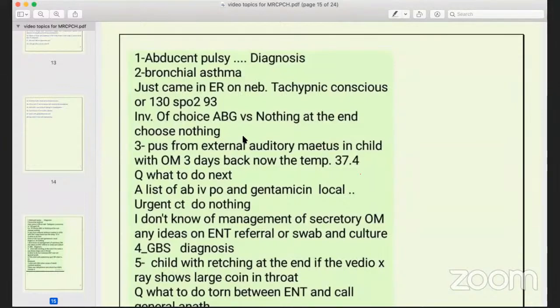Nutrition and enteral feeding. Ilhama, nutrition and enteral feeding, page number 256. Is it this one? No, this is not the one. Okay, we have to search which chapter is the dehydration chapter. Okay, we have to see.